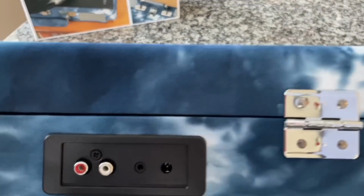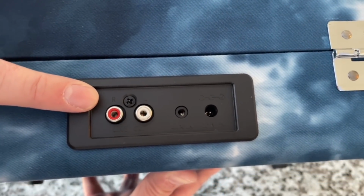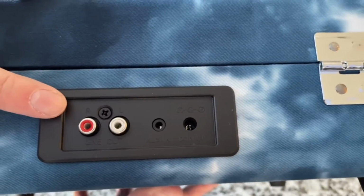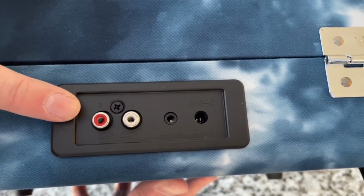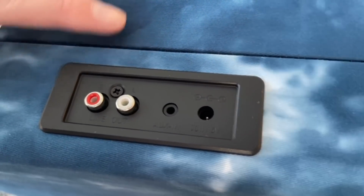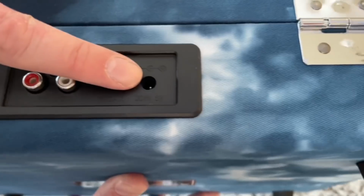Let's take a look at the back, by the way. You do have the ability to hook up to external audio, so we're going to try that. Assumedly, the sound on this is going to be limited in quality. So what we're going to do is test out whether or not hooking this up to a stereo makes a big difference. You also will see we have an aux in, so you can connect an audio device through a headphone jack. And then the power, it is a 5-volt unit.